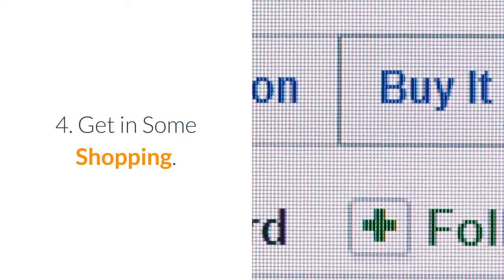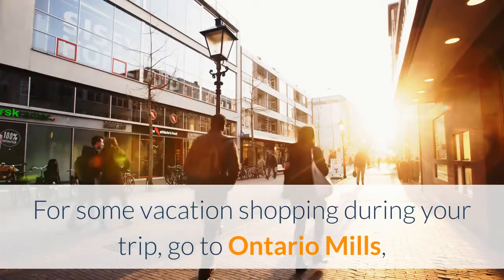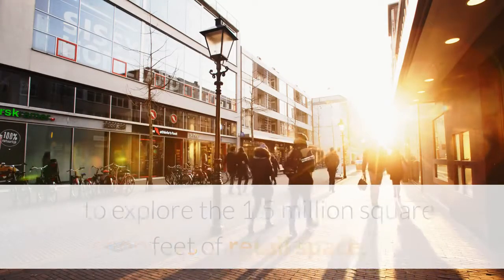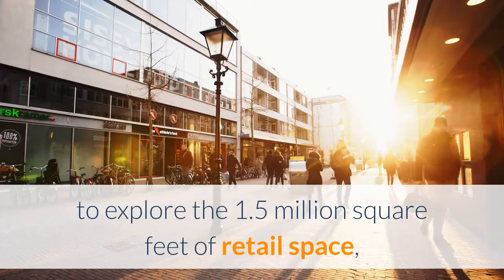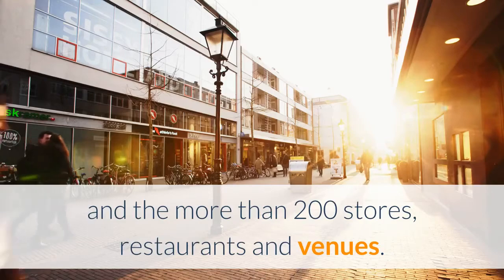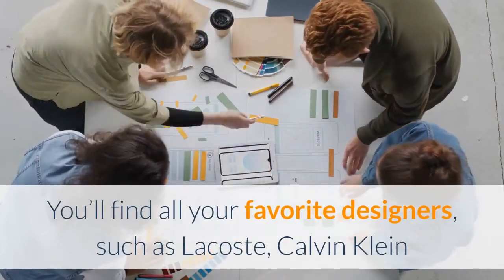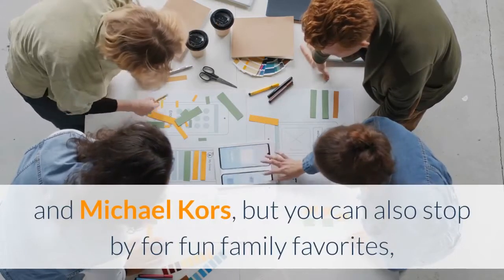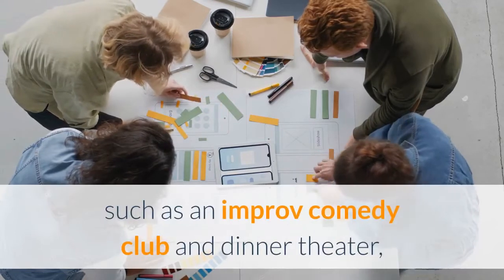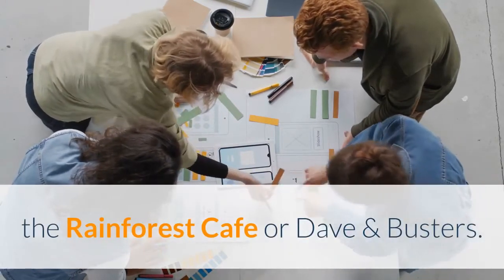4. Get in some shopping. For some vacation shopping during your trip, go to Ontario Mills, where more than 24 million shoppers stop by each year, to explore the 1.5 million square feet of retail space, and the more than 200 stores, restaurants and venues. You'll find all your favorite designers, such as Lacoste, Calvin Klein and Michael Kors, but you can also stop by for fun family favorites, such as an improv comedy club and dinner theater, the Rainforest Cafe or Dave & Buster's.